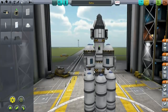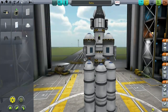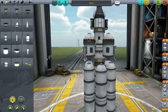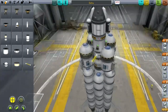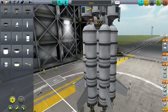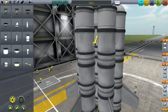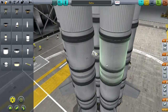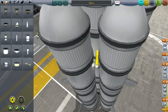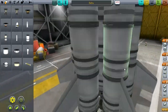And will this be a sufficient lander? Well, fuel lines. We can use fuel lines to help that out. 4 fuel lines. Good. Haven't used fuel lines in a while. Not in career mode. Ever. Alright.